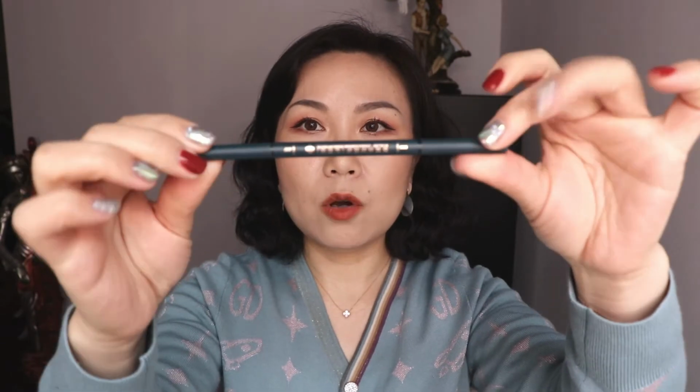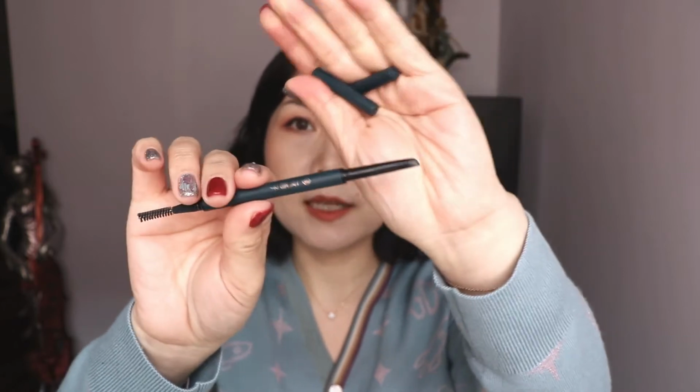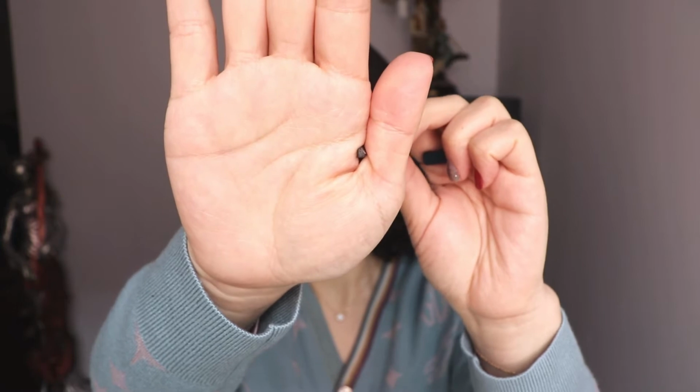This is the look of it. It's very sleek. Most importantly is the color of it. Just quickly showing you guys. This side is a little brush, and this side is the eyebrow pencil itself, and the shape is like a water drop. So it's a very small triangle water drop shape. It can easily draw individual hairs or the shape of your eyebrow. My color is 05. It is more like a gray brown color.